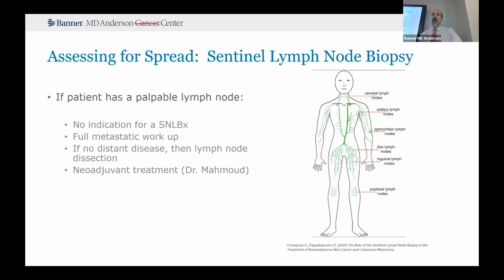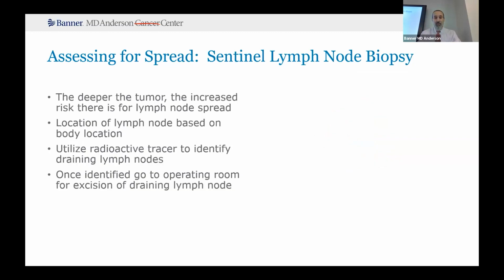I'm not just going to take out that one, we're going to take out all the lymph nodes, because we know that if you have disease in one that's significant, you could have disease in others, and we don't want to leave cancer behind. Before we go to the operating room, we actually will treat patients with treatments or therapies before surgery. We call that neoadjuvant treatment, and Dr. Mahmood is going to talk about this in a little bit, so I don't want to get too much into the weeds here, so he'll be giving a lot of details on that.